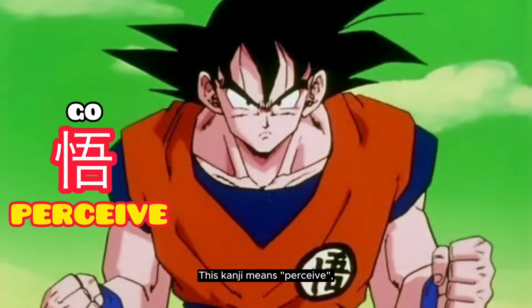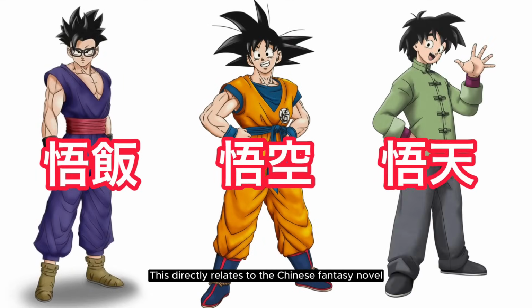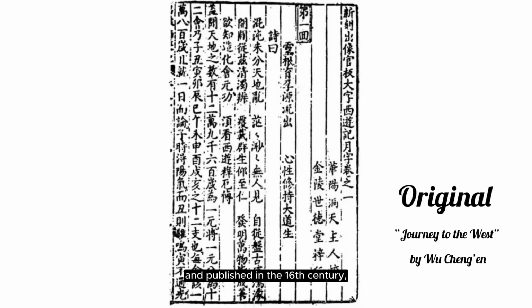This kanji means perceive, understand, realize, or be aware of, and it's used to write the Go in the names of Goku, Gohan, and Goten. This directly relates to the Chinese fantasy novel Journey to the West written by Wu Chunyin and published in the 16th century, upon which Dragon Ball is based.